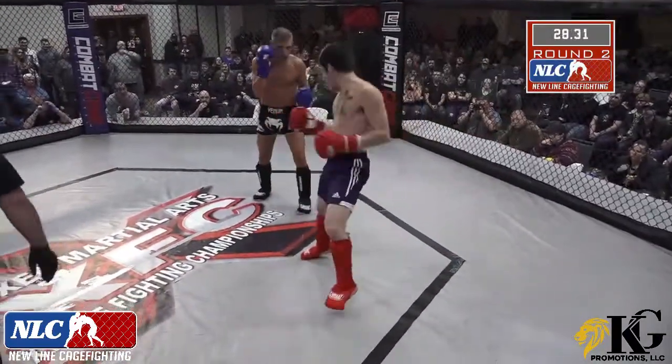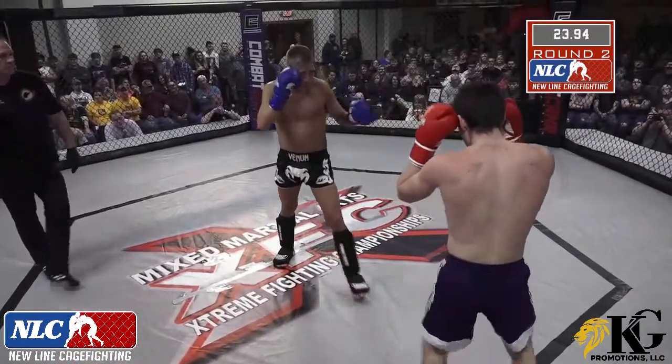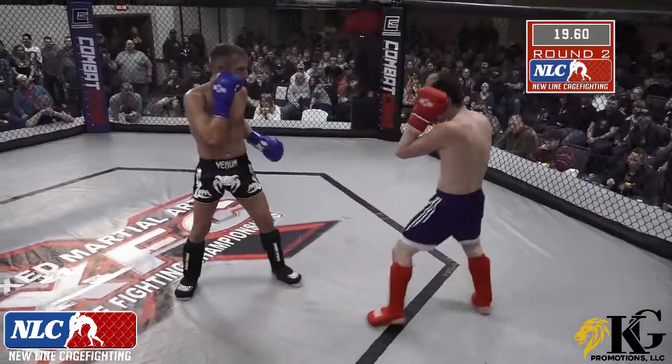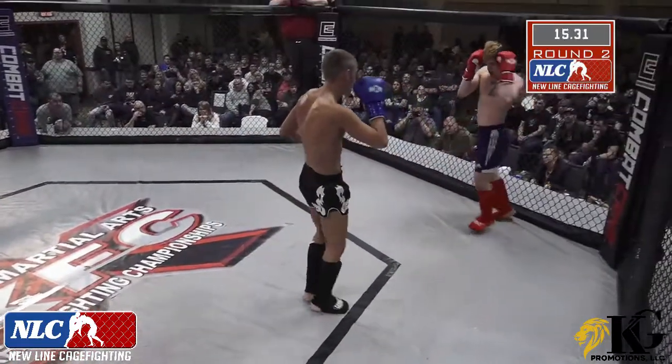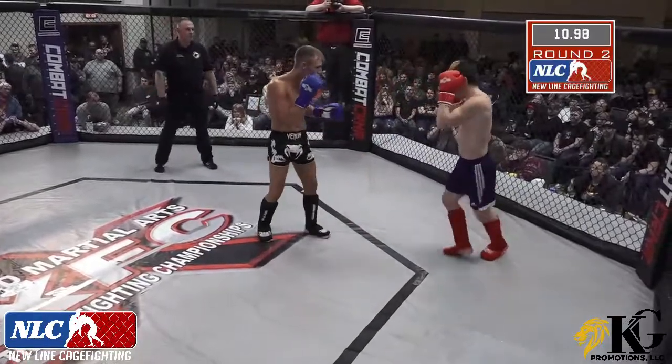Right hand by Blackburn. Blackburn's just blocking so many of these shots. Blackburn's got quick hands. He really does have quick hands, Josh. If you watch him, that left hand is down. But good block by Ulbrich there. Absolutely, good block. Good defense by both fighters here in this one.